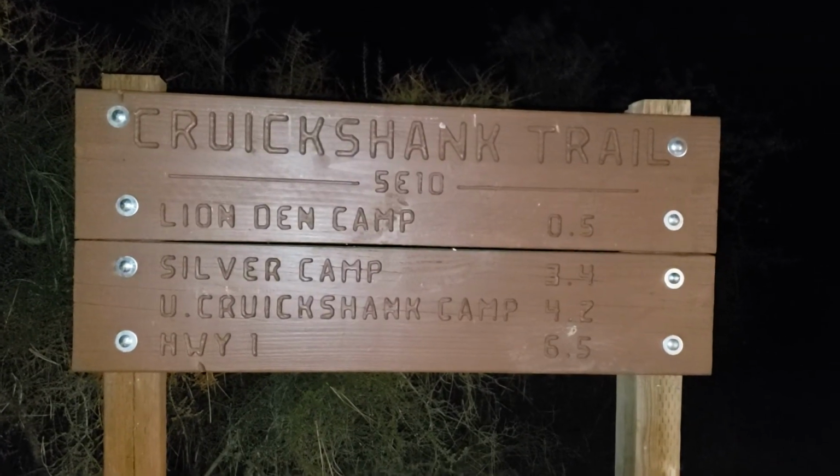All right, guys, made it out here to the trailhead. I'm gonna grab my pack. It's about 10:30 at night. Yeah, like you couldn't tell. I'm gonna head down the trail, get some sleep, and I'll catch you in the morning.